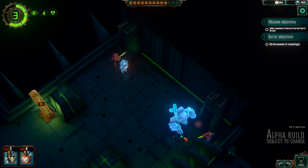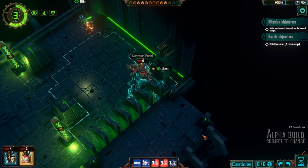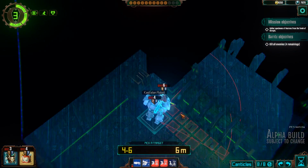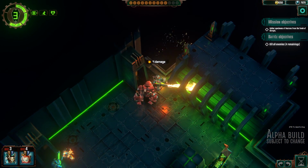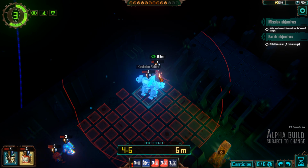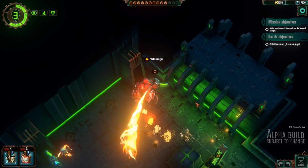0 damage. That's not good. Attack him. 1 damage. Just my luck, right? Fire. Eat fire. Fire always works. There we go. 4 damage. Steps closer. More fire. Yes.